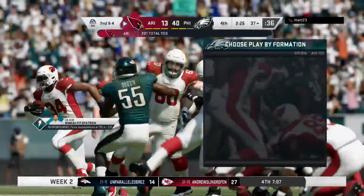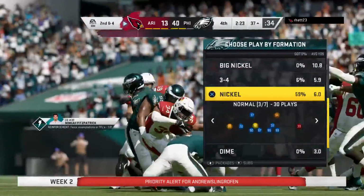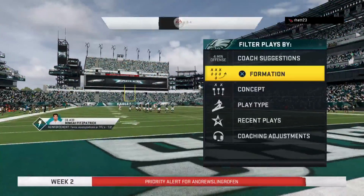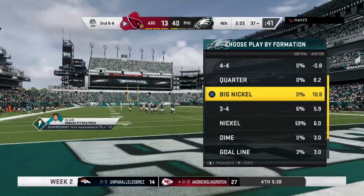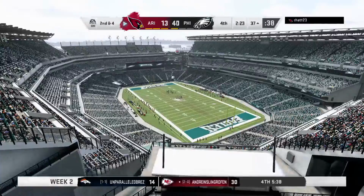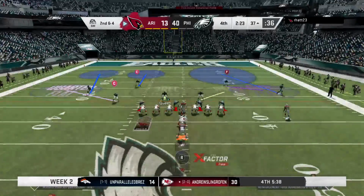Let's talk a little football 101 here, because one of the keys to advancing the ball downfield is success on first down. Huge difference, as we know, between 2nd and 4 and 2nd and 8 and 9. 6 yards on that last play. Here's 2nd and 4.